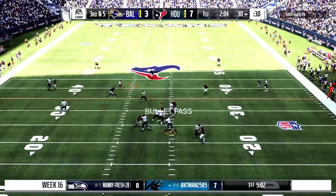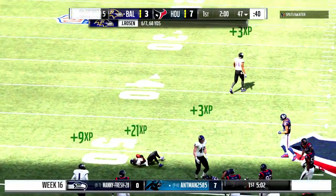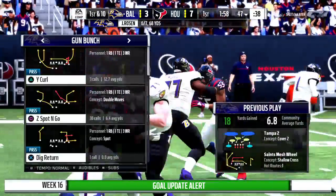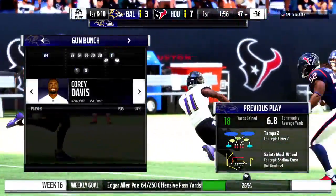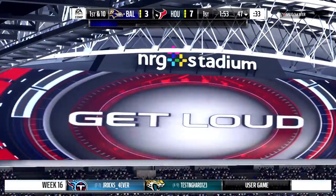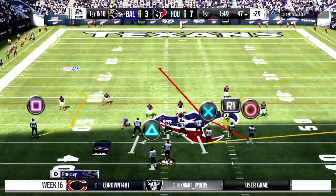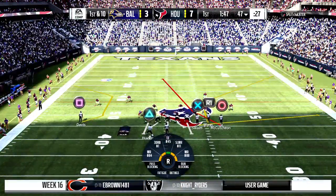From the gun, it's Rosen. Oh, he's got a man wide open, complete. And he slips up past the 45 before being tackled. A big one there for the Ravens. It goes for 18. I think it all came together there. In-breaking route, drove it with excellent pace. Money throw right there to move the sticks.